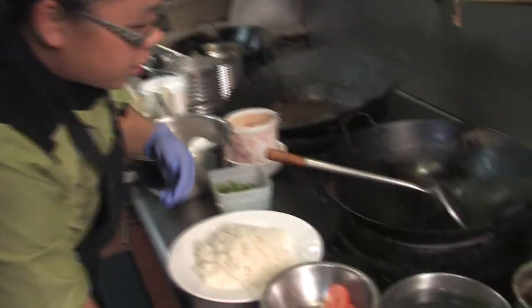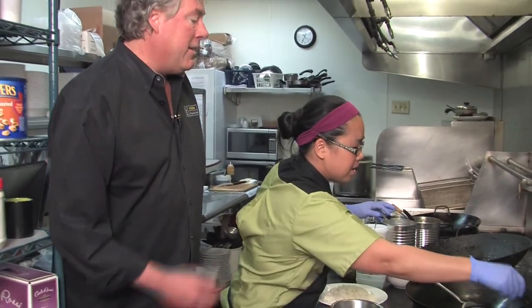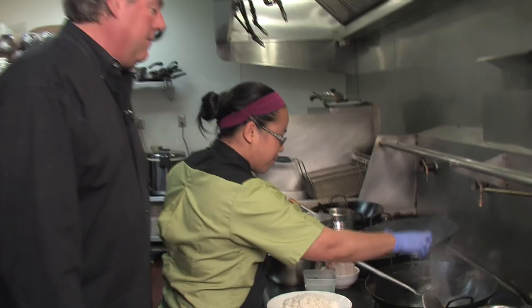This wok unit is 100,000 BTUs. So it is high heat. And that's important. That's really important in Thai cooking. It's one of the things we can't really replicate at home, but with the ingredients you can kind of get the gist of it. So right here I've got an egg.